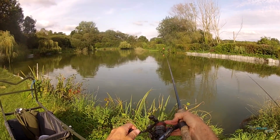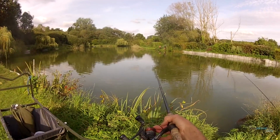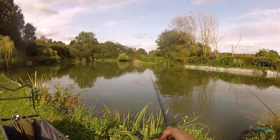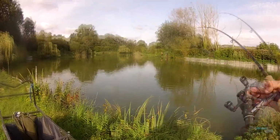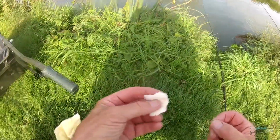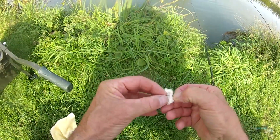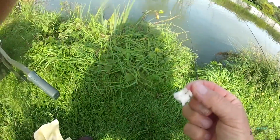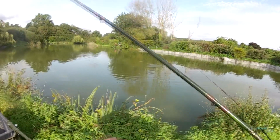Come on, fish. Might try one a bit. Oh, I missed that one. Just make sure when you fold the bread a couple of three times, I put the hook through it, bring it out and just barely pinch that little piece on the eye of the hook. Leave the rest clear. Gonna try this a bit deeper.